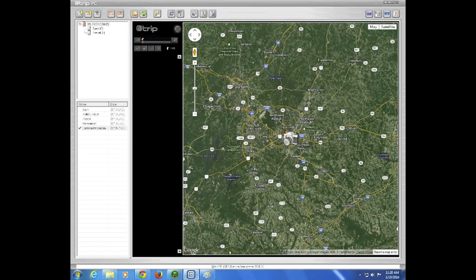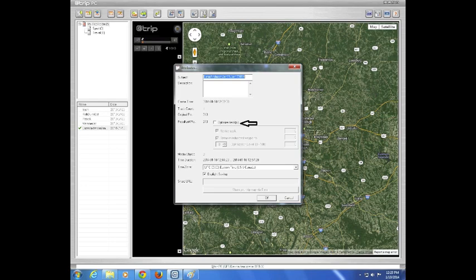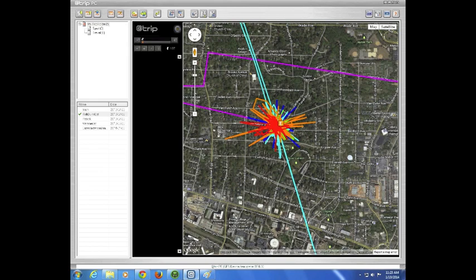A map will pop up showing the area where your cat has traveled. The menu on the left should display the name of your trip. Right-click on the name and select Attributes from the bottom of the menu. Verify that the box next to Optimize Track is unchecked before selecting OK. If you zoom in on your cat's data, it may look something like this.